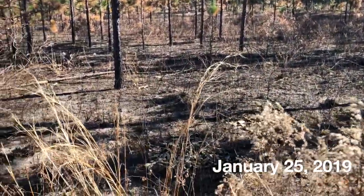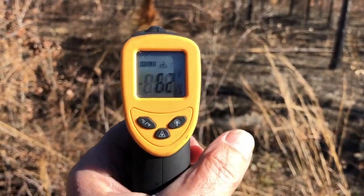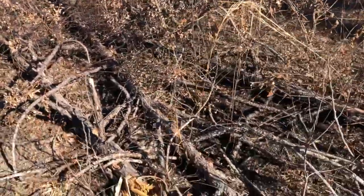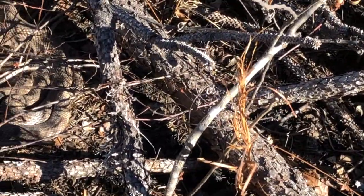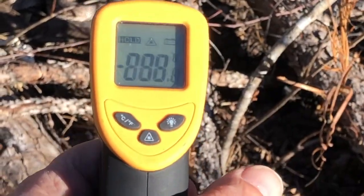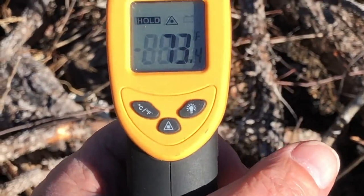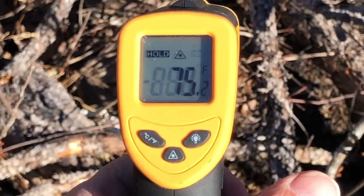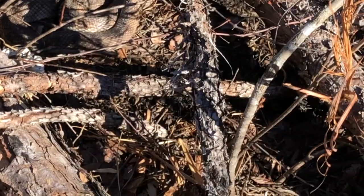This pine's been in, and air temp 62, and right here got basking pine, and let's see what its temp is. 78, 73, 75, 81, more where the sun's at on it.